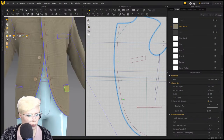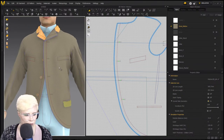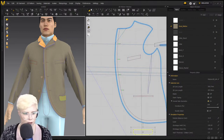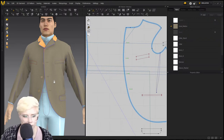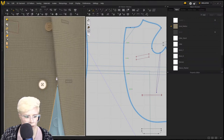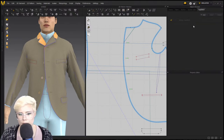Oh, this is also thin. Let me make this thick. There it is. And now I can go ahead and start moving on with the top stitching. I do want to remove this internal line because I don't need it anymore. And then I can go ahead and go to my top stitching.